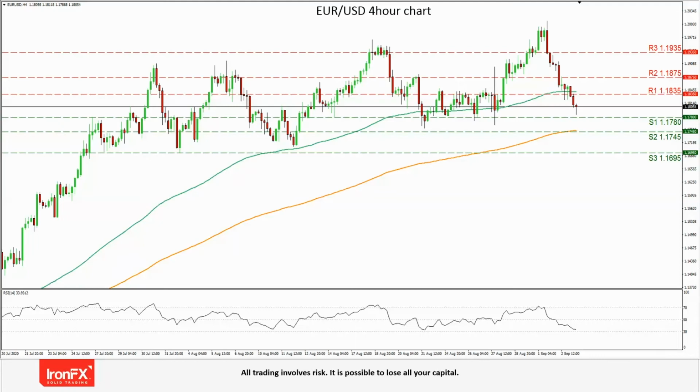Moving now to the EUR/USD 4-hour chart, the currency pair has been in a sell-off trend since the 1st of September, starting in the US session. Today, it attempted to test our S1 117.80 support level but was unable to do so and has stabilized between our R1 118.35 resistance level and the pre-mentioned S1 line for the time being.